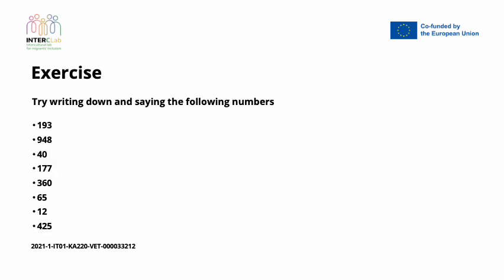It's now time to do the exercise. So what I want you to do is try and write down the following numbers and try saying them, pronouncing them out loud in Greek. Take as much time as you want, and we'll be going over the correct answers together. Let's see which are the correct answers. The first number is 193. What you should have written down in Greek is 193. Next we have 948.